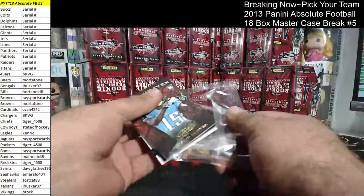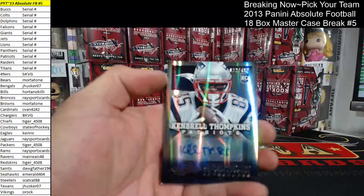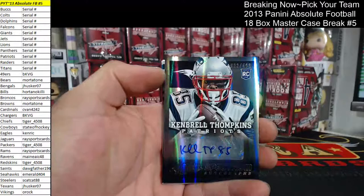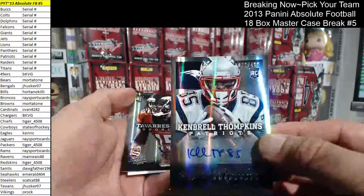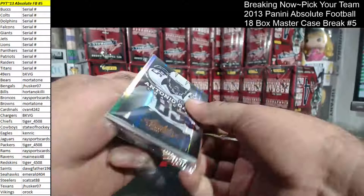Cambrell Tompkins for the Patriots, 22/499. Patriots is one of the random teams. Yes, it was. Spot number two. Call with a K, thanks. And then we got Broncos, 75/99, Tavares King. Array sports cards. Carl with the K, thanks, gets the Kimbrough Tompkins.